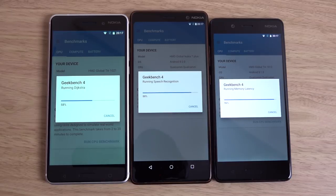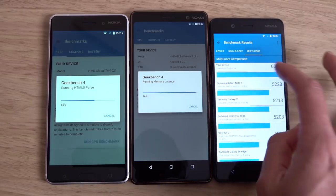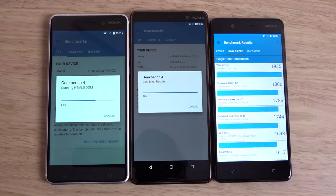There's very little need actually to have the highest end processor unless you want, obviously, the benefits that it gives to the camera and gaming as well. But you can see in terms of the actual performance here, very solid scores from the Nokia 8 with Android 8.1. So that is pretty much the latest Android software, which I'm still amazed actually that they've got it out so fast.